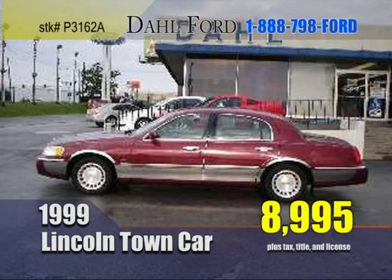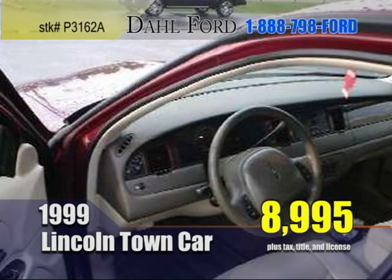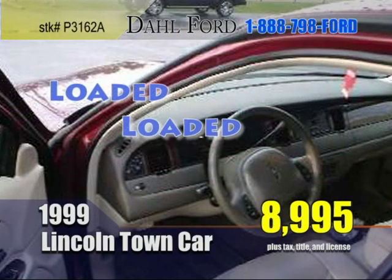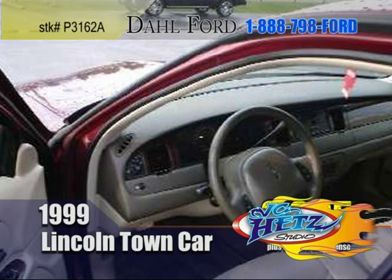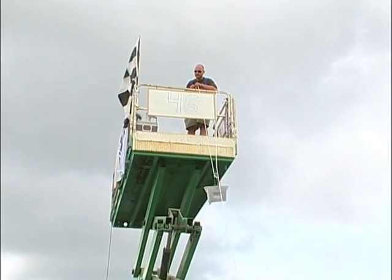Take a look at this one, 1999 Lincoln Town Car. It's a four-door sedan executive edition. Now it's Merlot in color, automatic air conditioning, power steering, windows, tilt, and cruise. Has the power mirrors, has power seats. Folks, it's the Lincoln. It is loaded, loaded, loaded. We had it out there at $89.95. Paint stripe that deal, Nick. $6,100, $134 a month.